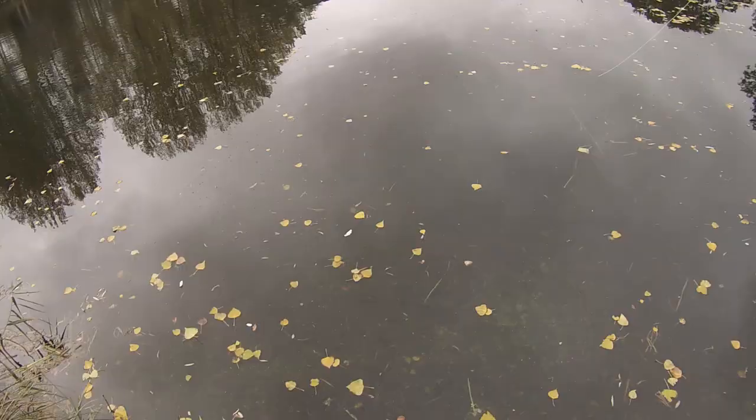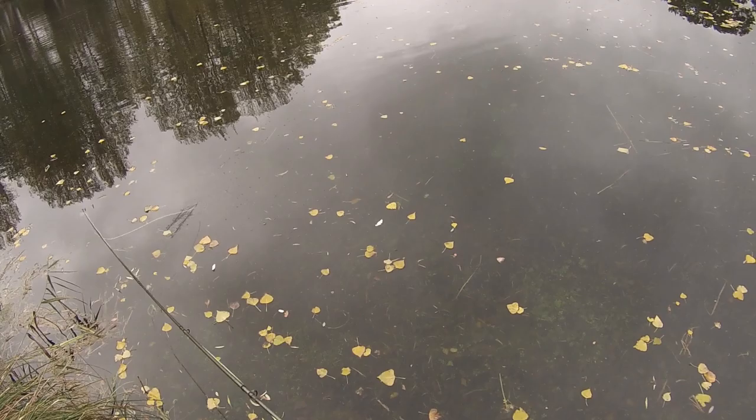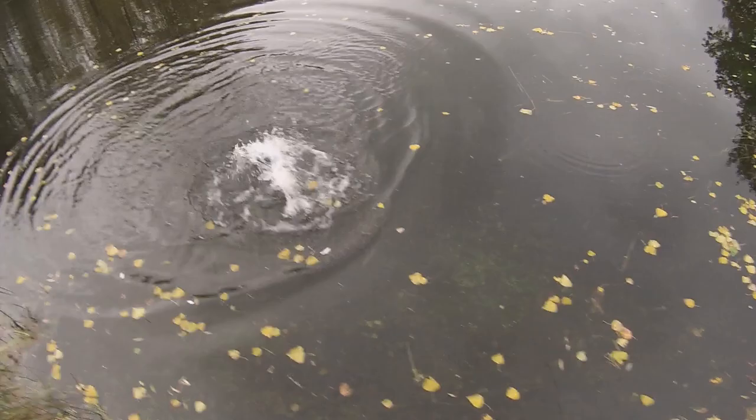Coming for it. Ooh! The fish there was interested. Coming for it. We're coming for it. Granny's got it. Ooh, a copper. Copper with a red head.